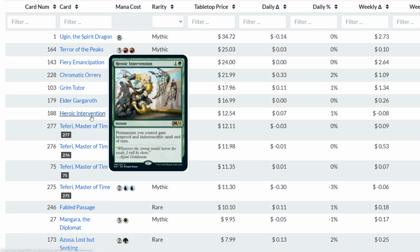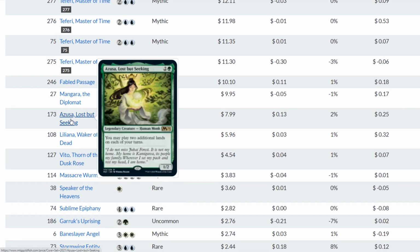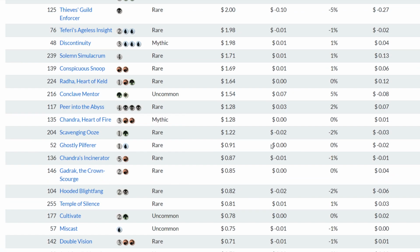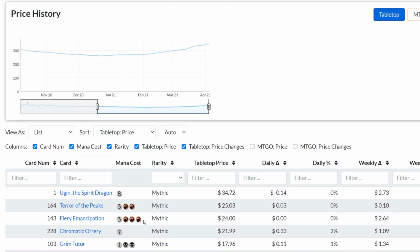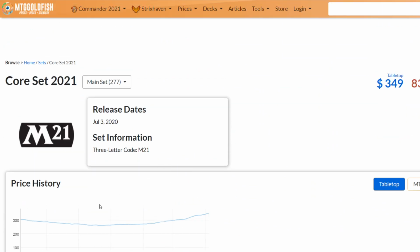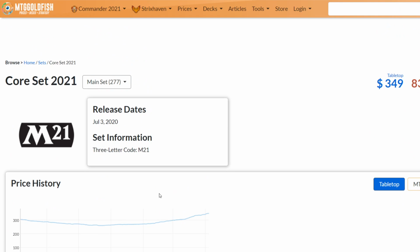We have some rare slots with like Heroic Intervention that are going to age well. Azusa is probably going to start going back up. We even have cards that are out of the Arena decks that are still worth $4.54, and just a lot of cards within this range that I think are going to do well long term, even some uncommons like the Conclave Mentor. So it's very, very hard to find Collector's Edition, but look at this price value that's gone up with the main set cards within the past month. You can still get these at the distributor cost of $84.